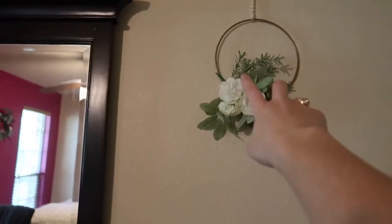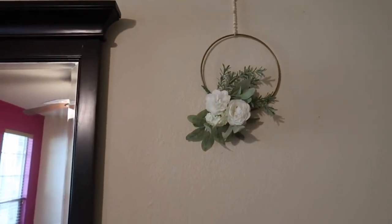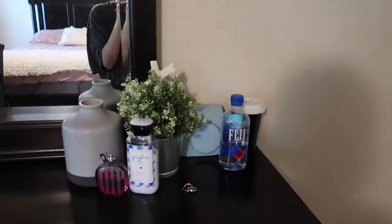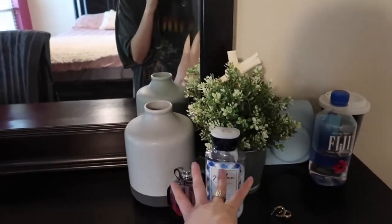So the first thing on my wall is this little metal wreath, is that how you say it? Wreath. And it is from Hobby Lobby. I'm pretty sure they still have it, so you can check it out there. And then I just have like a little jumble of stuff here. This plant is from IKEA. And I just have the stuff I use every day.